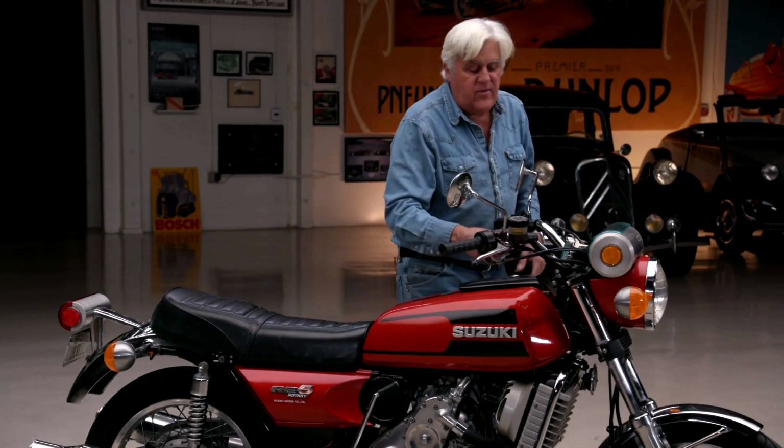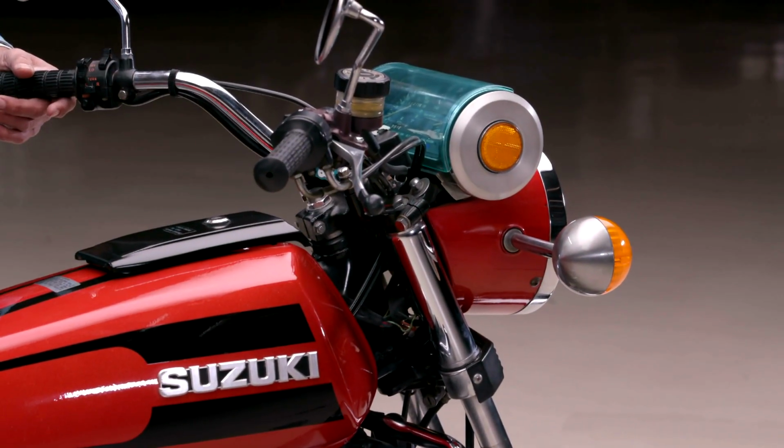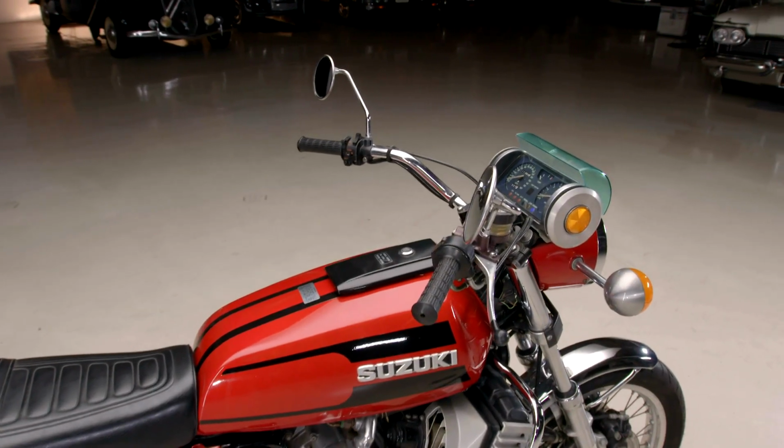The 34 Airflow had the front end with the waterfall grille that looked like a streamlined train. People went, what is that? Okay, sorry. And they put a regular front end on it. And that's what they did with this. They got rid of this. These kind of look like the quote piston, if you will, of a rotary. You know, it has all those design elements to it.